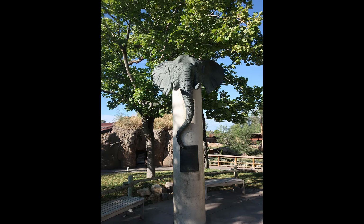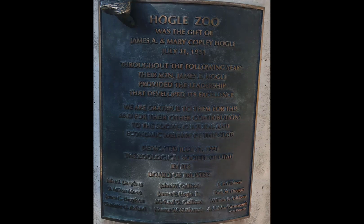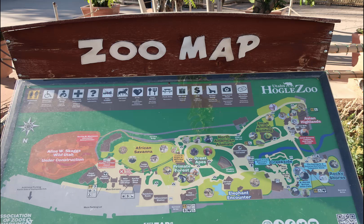And we found this elephant tree, I guess you want to call it, which explained that James and Mary Hogle were the ones that initiated the zoo back in 1931, and they gave it to the children of Salt Lake City and Utah.